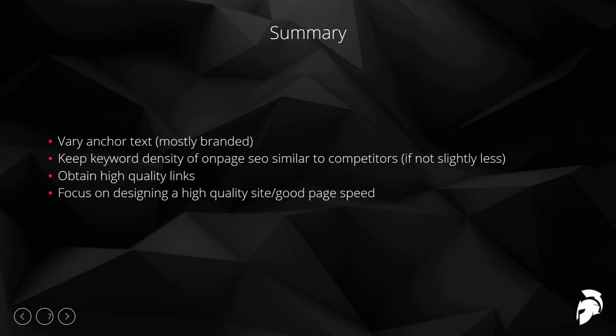You can start experimenting with that once you get to the page 1 area, or if you're stuck on page 2, then maybe you can do that. But you should be able to get a lot of ranking increases with just keeping the keyword density similar to your competition. It's not rocket science. So third, obtaining high quality links. None of that spammy PBNs, low quality guest posts, none of that stuff, guys.